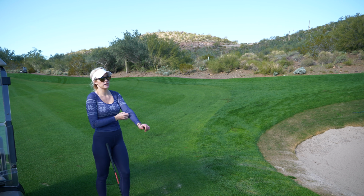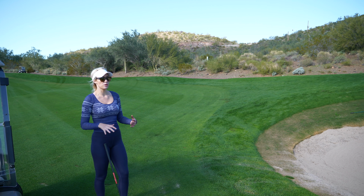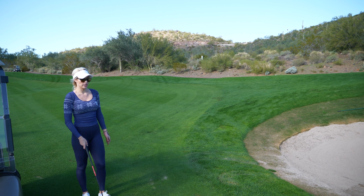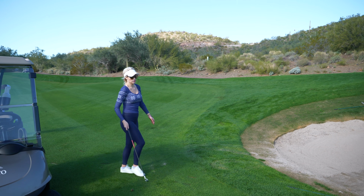Something about this green, or this course really, is that there's a lot of elevation changes that you don't really feel when you're looking at it, but it does play a little bit more uphill or downhill, so just take that into consideration and always do like half a club just to be safe. Yeah, it looks like there's a little bit of wind.